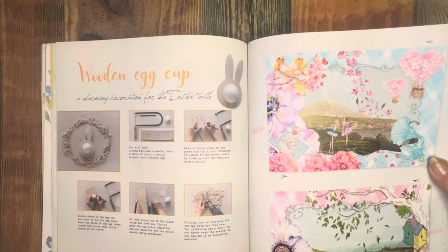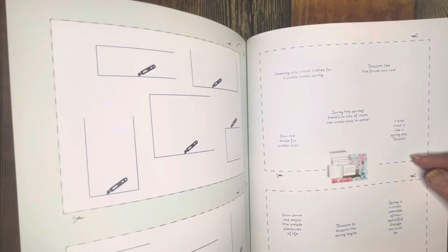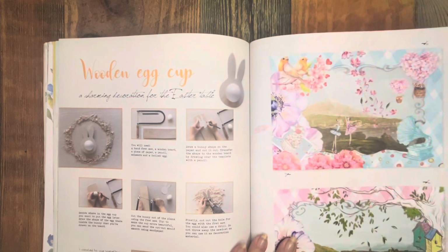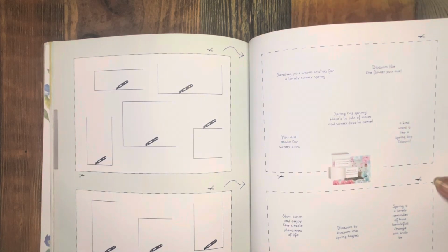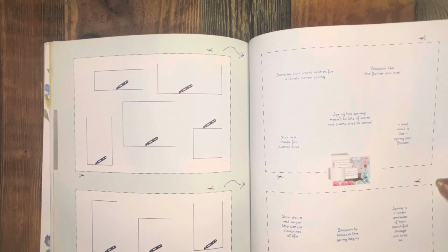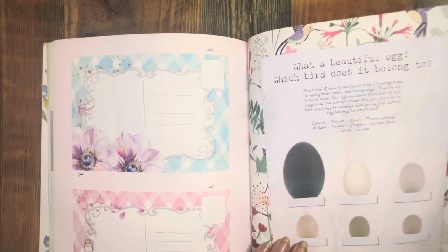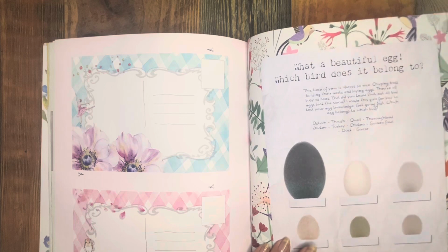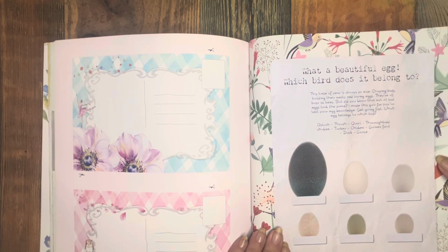Wooden egg cup. And some more journaling cards. So you could back them with some different paper. I'm not sure why it's got, oh, maybe you're supposed to cut those out and have these show through, maybe. And it's like a postcard. Those are really pretty. And which bird does the egg belong to? That's very interesting too.